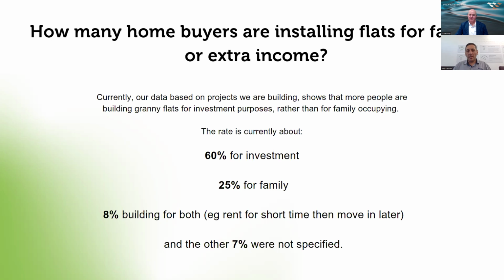8% for both. So again, a lot of people say, look, I'll rent it out for a few years until we need it, and then we'll move into it. And vice versa, we have people who think they need it for short-term purposes and they'll rent it out later. And then 7% did not necessarily specify, or perhaps we didn't ask, but not quite sure. But you can see there that overwhelmingly a large number of people are building granny flats for investment purposes.